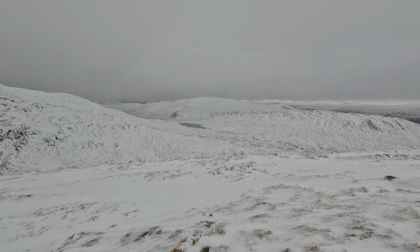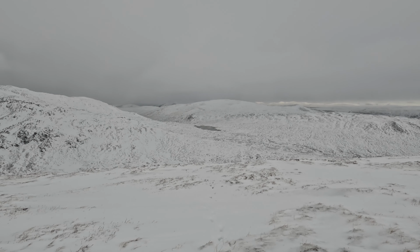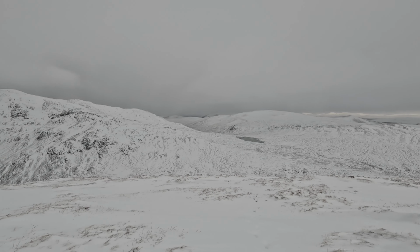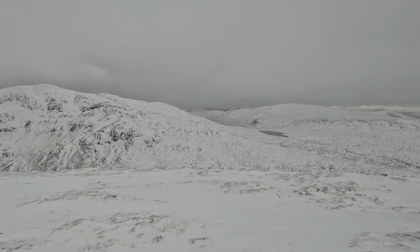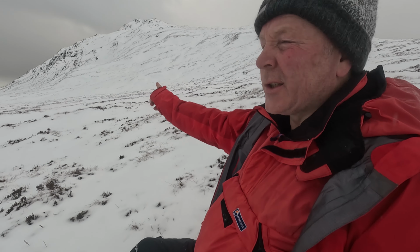So we're almost down at the 600 point, just a wee bit to go in line with that tarn, that wee lochan, and then we'll be heading gradually up that ridge there to the summit. So we've stopped at the wee Teallach here at 600 odd metres. There's our final section there. I need to load on some calories.